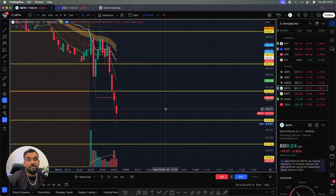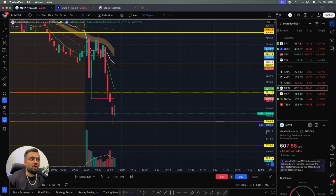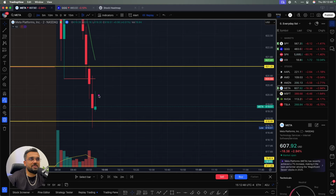Okay. Now does that mean a pullback? No. Let's wait. Then I got a little pullback. Now what happened on this candle? At one stage, this candle was a full green candle because it opened and pushed towards the upside. It was fully green. That means buyers tried to come in. And then the sellers were like, where are you going? Don't you see that we were in control? And sellers took over again and the candle closed looking something like this.